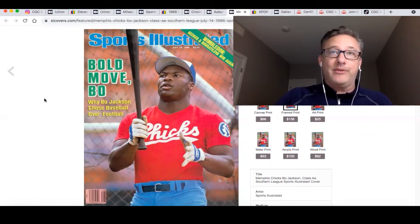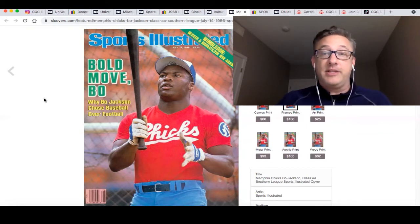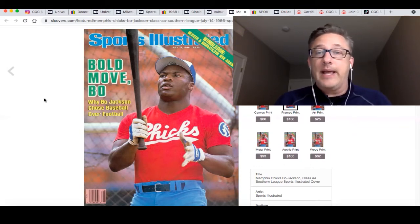I would much rather have this cover in this issue and have it graded than his rookie cover. I used to own this issue. I had it at a 9.4. It was the highest graded copy in the world, and I sold it last year to a buddy of mine.